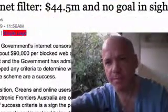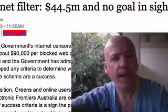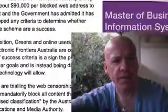And finally today, I just wanted to touch on, sorry to bore everybody who's not interested in this, but it really is important. Excellent story in The Age yesterday, Melbourne newspaper.